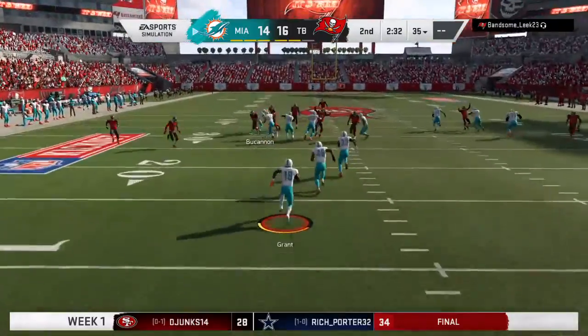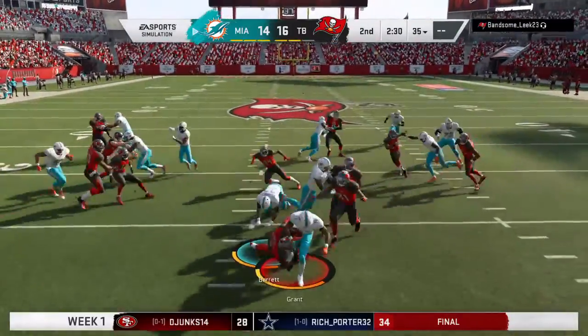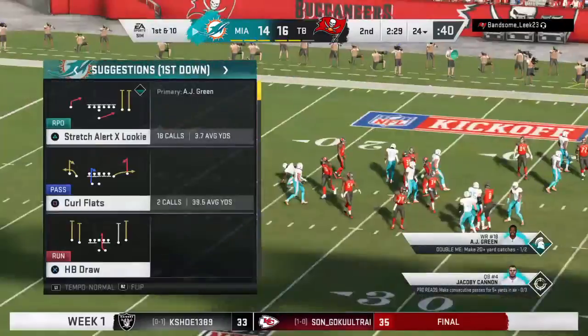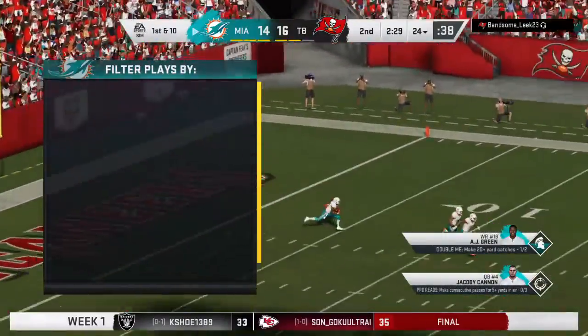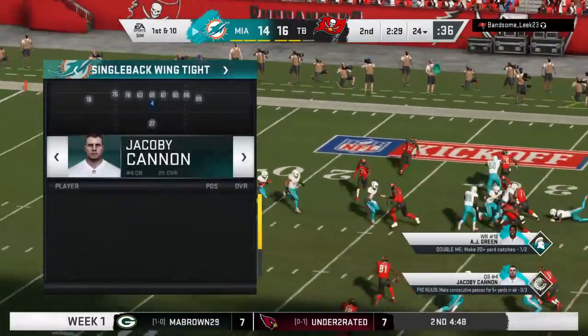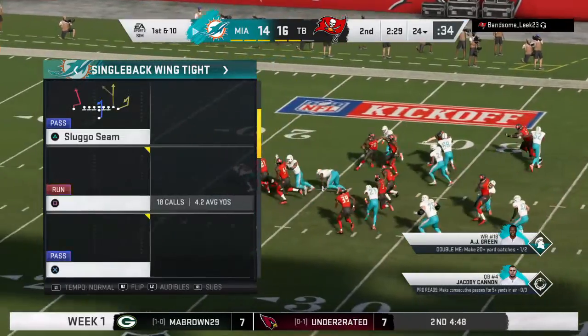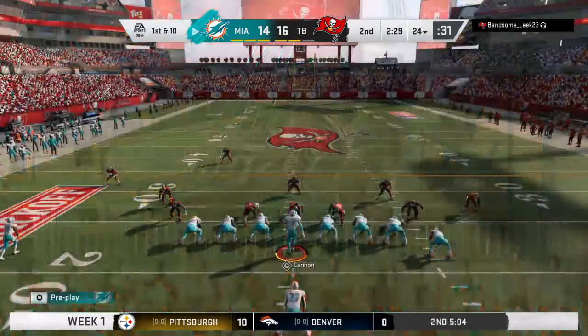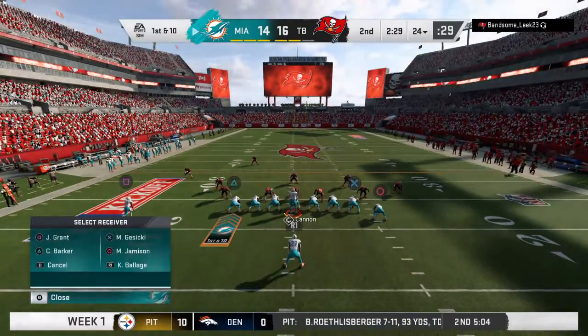This will be taken in at the 1. They'll bring it back to just about the 25. Call it the 24-yard line. The Dolphins take over 1st and 10 at their own 24-yard line. Let's go. The Dolphins at the line ready for their next drive.